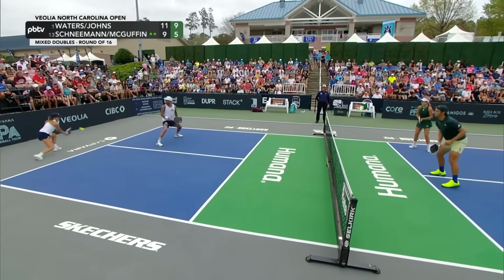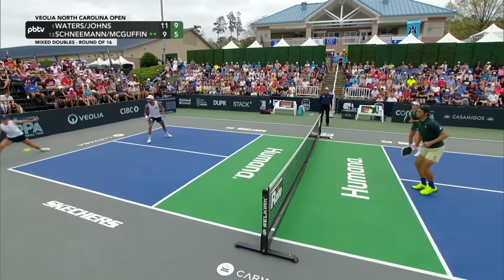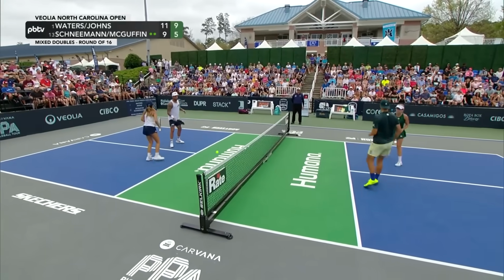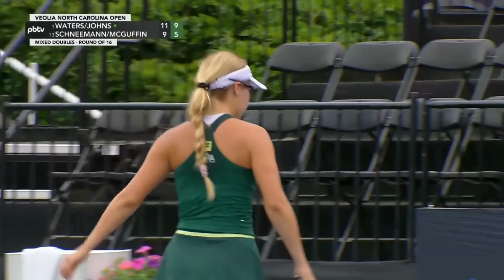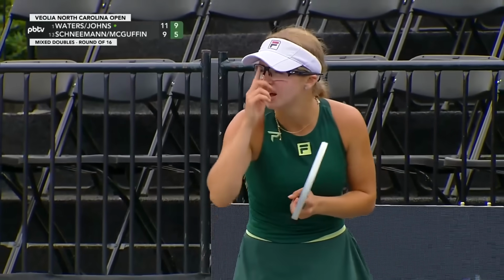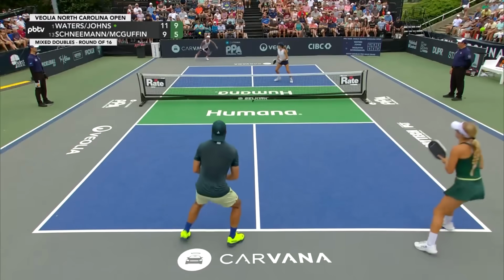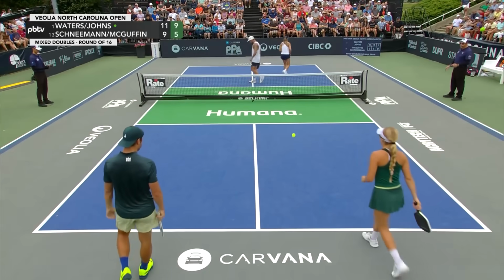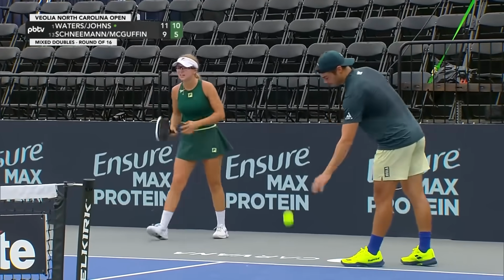Beautiful work in the midcourt from Tyson. Oh, tight. And what do you mean by that? With midcourt action with Tyson McGuffin, what is he doing well in your mind? There was a lot. I mean, he gets nice and low. He uses his lower body so well. 9-5-1. Actually, Schneemann and McGuffin both had some great digs in the midcourt. And the ability of Annalee Waters and Ben Johns to control the kitchen line makes those digs even more impressive.